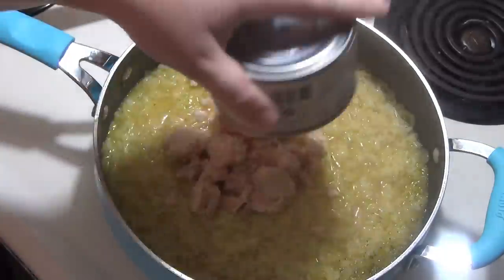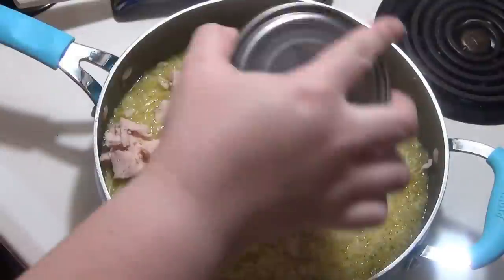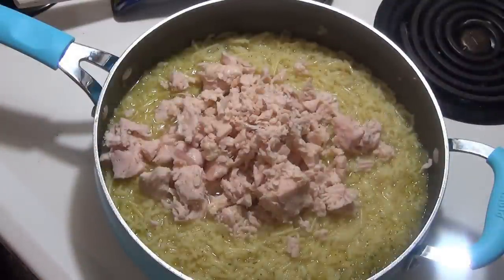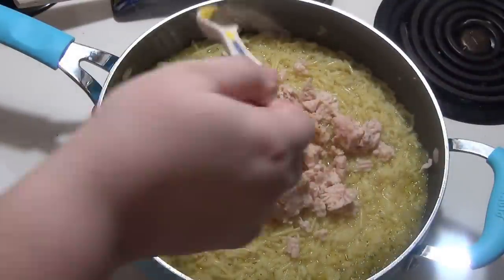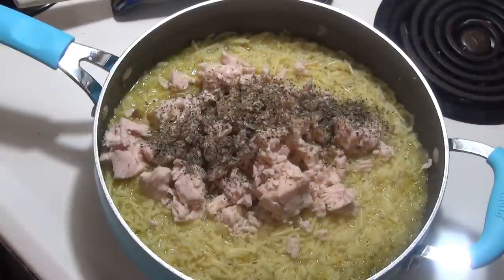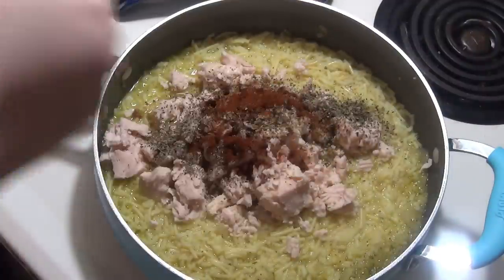You can do rotisserie chicken or some other kind of cooked chicken. I just have all this canned chicken and I want to try to work it into recipes. And then I added in some cumin, oregano, chili powder, diced green chilies, and some diced tomatoes.